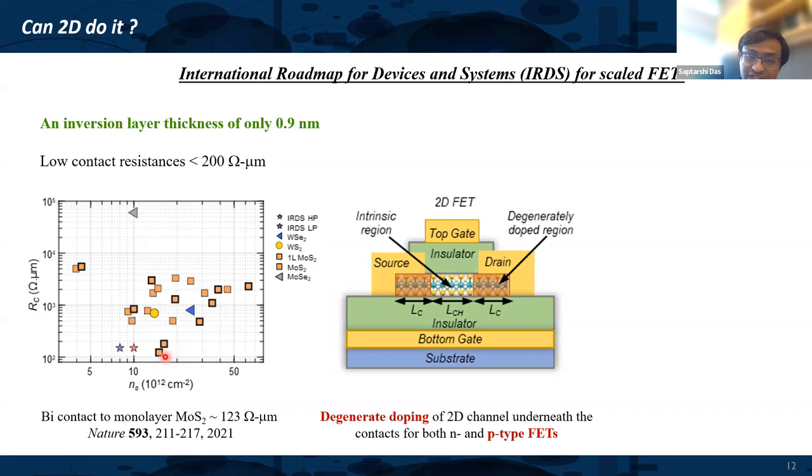The reason they have been able to achieve this is because we have a back-gated device. In a back-gated device, you can control the channel underneath the contact and create a very high carrier concentration using electrostatics. In a real MOSFET, that will not be possible. What you eventually have to do is come up with a degenerate doping scheme for these 2D materials, achieving a very high carrier concentration underneath the source and drain contacts in order to mitigate the contact resistance problem. Then you can definitely use bismuth contacts, but remember bismuth contact is only for MoS2, which is an N-type material.